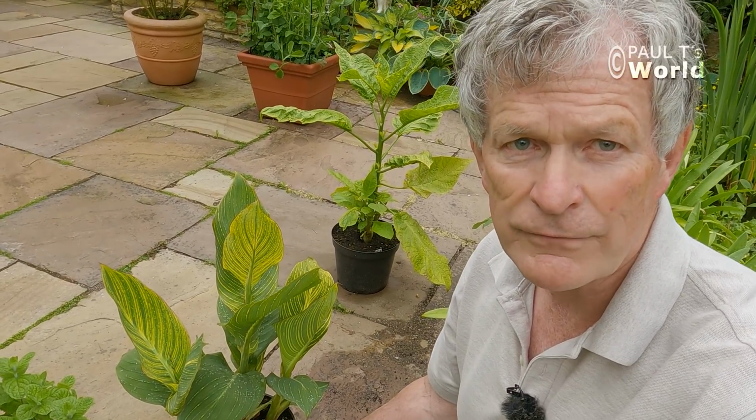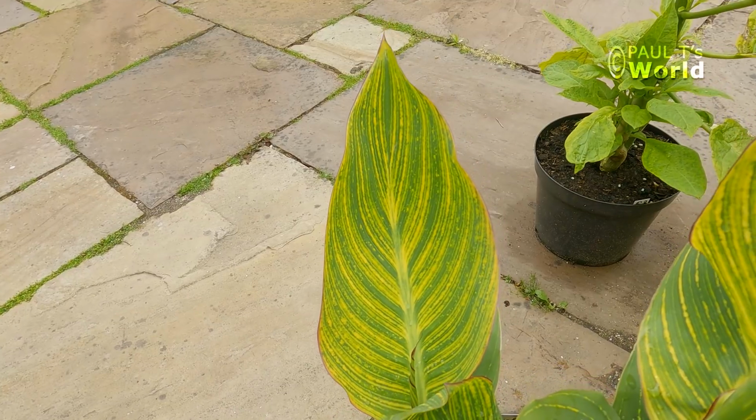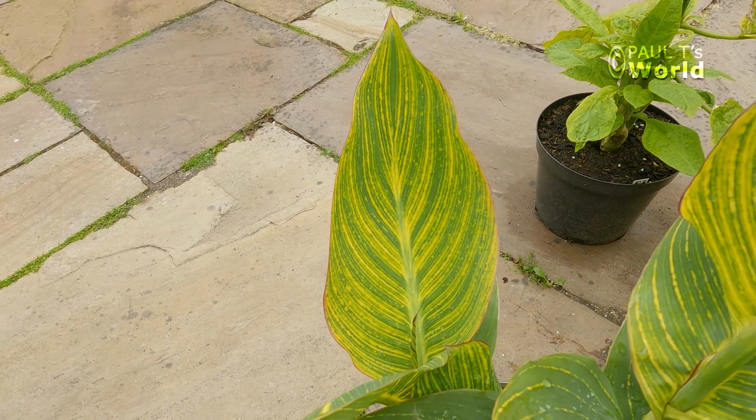So this one is Pretoria, and I bought this at a garden centre. You do have to be a bit careful. In fact, you've got to be a lot careful with the canna viruses. A lot of the plants that are sold do actually have the virus, so it's good to buy plants which are in full leaf if you can get them, and you can see whether they're virused or not. I'm no expert on canna virus, but I've read up on the virus quite a lot. I'm almost paranoid about the canna virus.